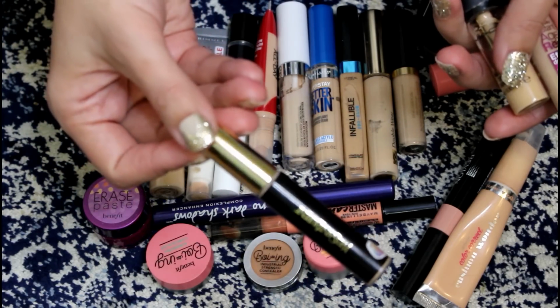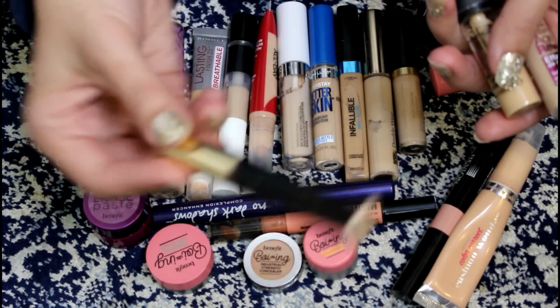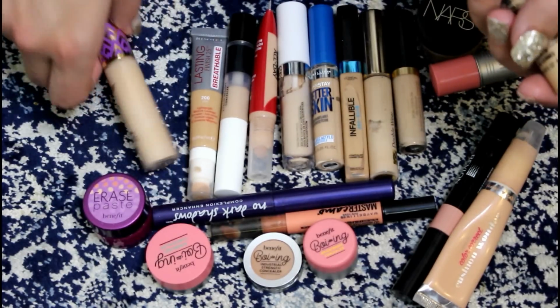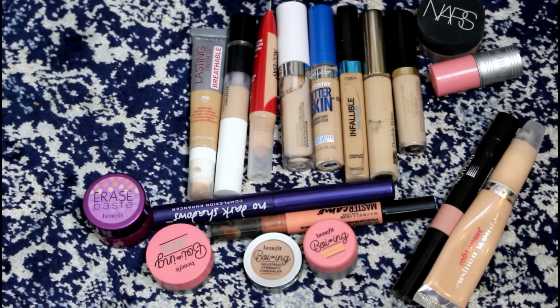Love this YSL All Hours concealer. This is in the shade 40PB2. What a weird shade name. But that is definitely staying. So is the Tarte Shape Tape in light neutral. That is staying. Okay, so we've established that much so far.